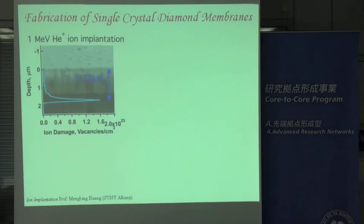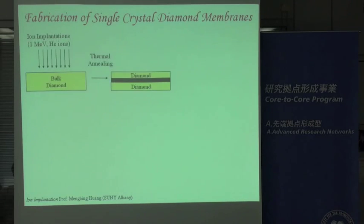So to do this, people in the 90s introduced a very nice method that is widely used in the industry for silicon carbide, actually. And it's called ion implantation. What you can do is you can bombard the diamond surface with a helium ion, for example, generate this amorphous carbon, and amorphous carbon we can etch with any acid. So you implant, you drill holes, you dip it in acid, and you can lift off your membrane.